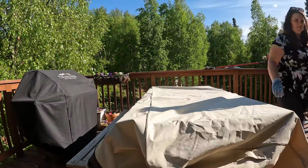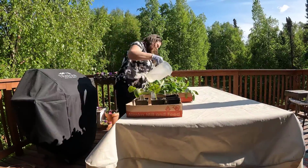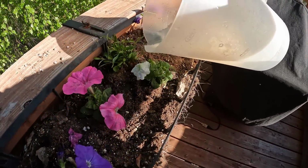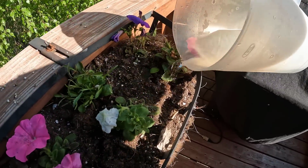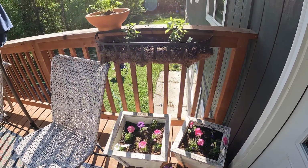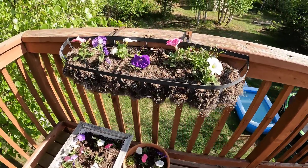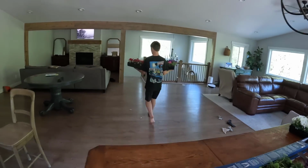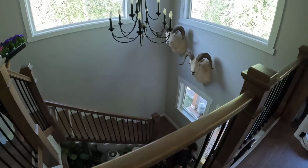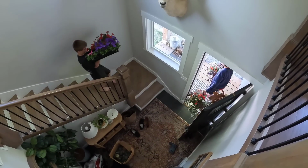Today's goal is to get all of the flowers planted so that I can then focus on planting our garden, but both of them are not going to happen today. Right now we're just going to give the flowers some TLC, make sure they're all nice and watered now that they're planted. I think they're beautiful. They make me happy. Yeah, put them out on the front porch, please. And then come back up and grab some more.